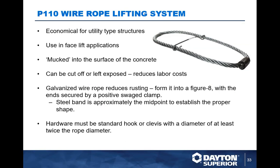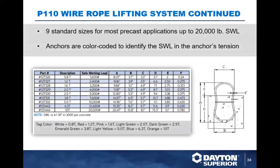However, the industry is moving away from the punched holes used in utility structures, and the P110 is a great product to consider in place of that method. Oftentimes, these wire ropes will be sheared off after they're placed. Here is another chart that shows our sizes and capacity ratings for the P110.